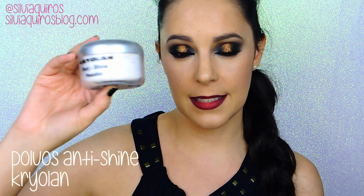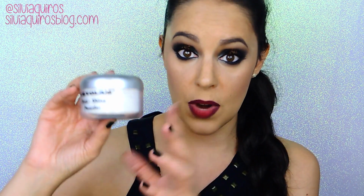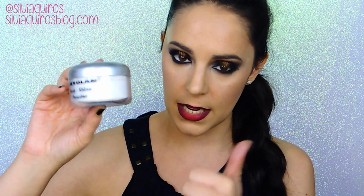So the matte powder is the Anti-Shine by Kryolan. This is a beautiful product. It's really refined, and it works really well to set everything in place, so nothing shines. It works really good in photo and video because it's not HD, so it works really good.